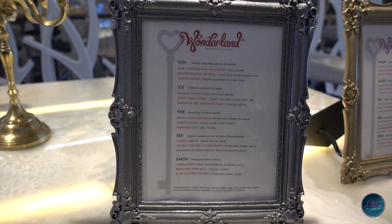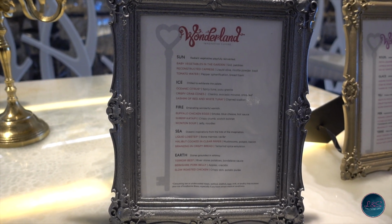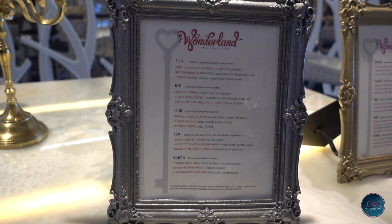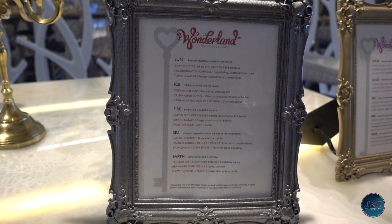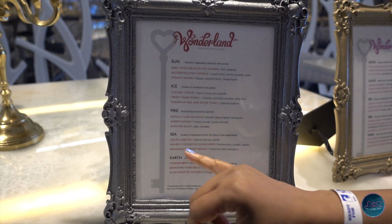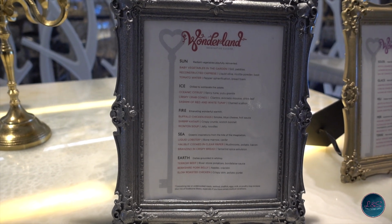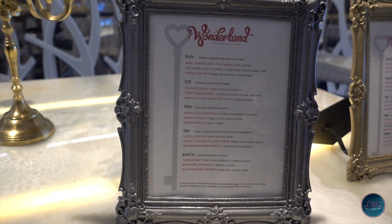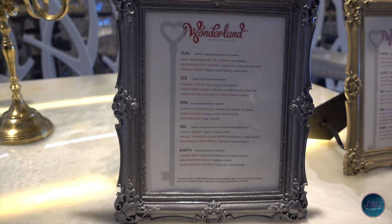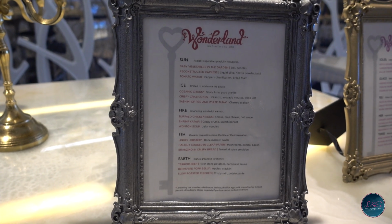Then ice, tuna, avocado, scallion. And fire. I would get the chicken, like the buffalo chicken. You might like the shrimp. Yeah, the shrimp. And then the liquid lobster, bone marrow, or the halibut. You would like the halibut. And the earth, like the slow roasted chicken or the beef. Okay. And then they have dessert.